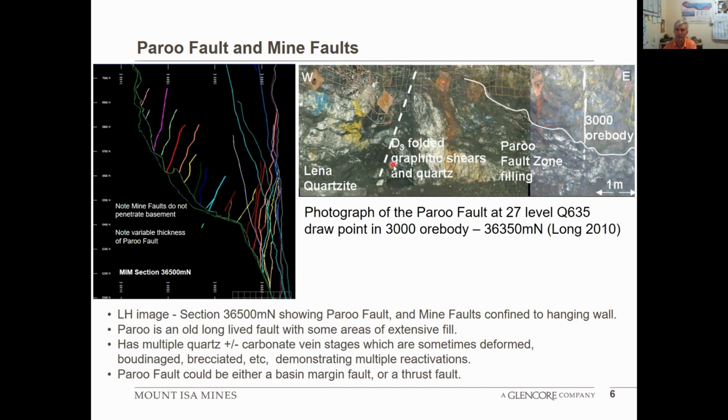The Paroo fault, I have a photo on the right-hand side, which shows some of the rather chaotic fabrics we get in some parts of the Paroo, thicker sections, particularly underneath some of the ore bodies. And it's long-lived. It's a really old fault. It has multiple quartz carbonate vein stages, brecciation, boudinaging, and multiple reactivation. So I guess it could have originally been a basin margin fault or a thrust, but it's pretty old.